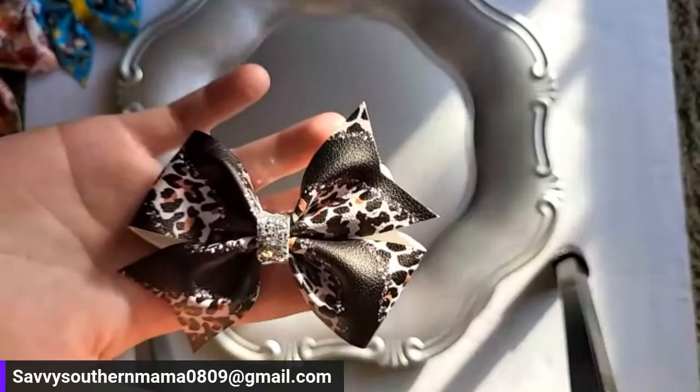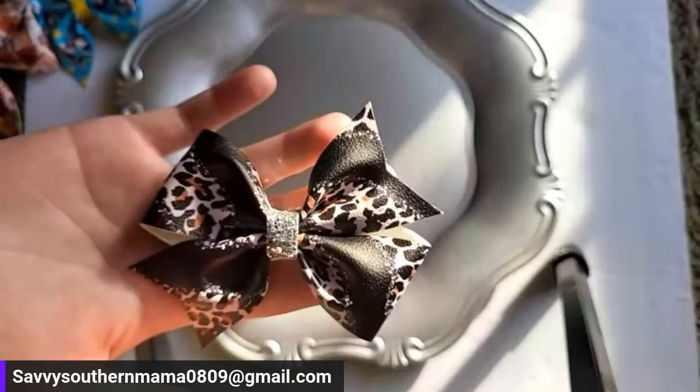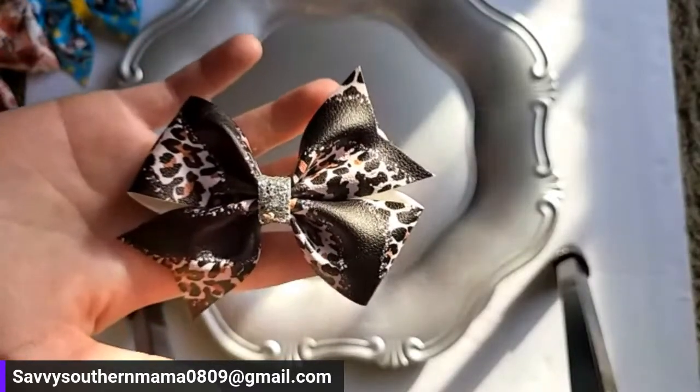Whataburger. I forgot I had Whataburger. I need me some Whataburger right now. I'm craving some Whataburger. I ain't had none in years.